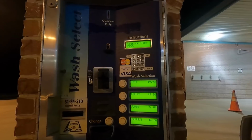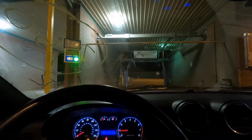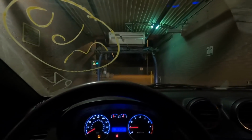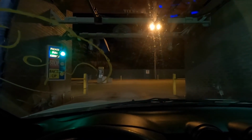All right, we'll run it through the car wash real quick, and maybe she'll look a little bit better. Okay, let's roll that window up first. We're about to find out if it leaks. All right, here we go. Put her in neutral, e-brake. We'll go ahead and shut the lights off, and let's see how bad this thing leaks.